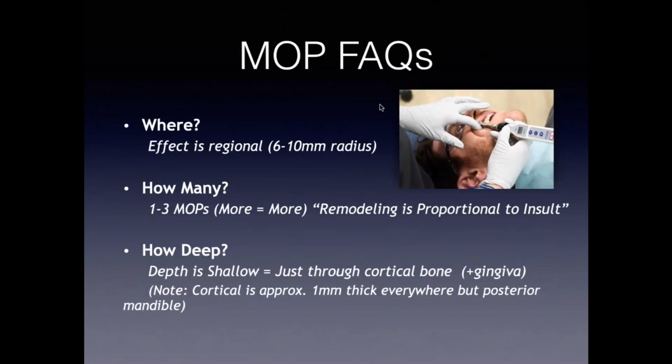So some things to know about MOPs. It's totally a regional effect, so it's going to be localized. When you say it's a pro-inflammatory effect, it really is only where you're doing it. I do about 1 to 3 MOPs per site that I want to stimulate.